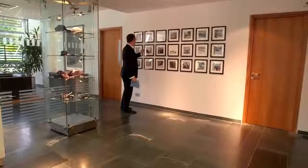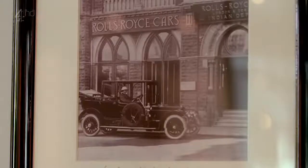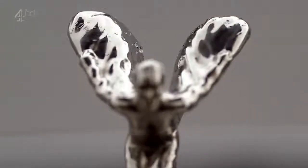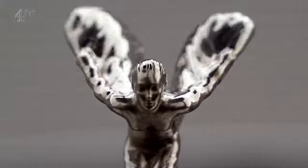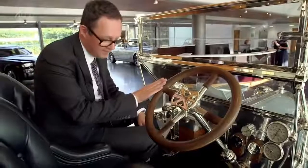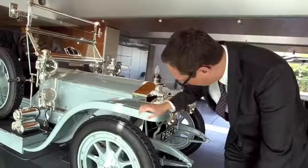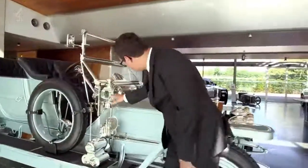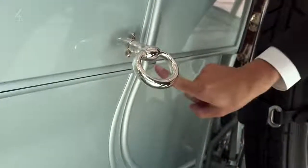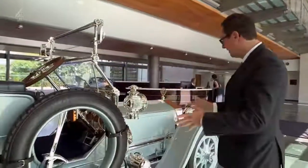Rolls-Royce was founded in 1906 by motoring enthusiasts Charles Rolls and Henry Royce. Their aim? To build the perfect motor car. Perfection basically requires obsession in every single detail. If you see that attention to detail and the immaculate quality of every single material, the whole car, the wheels, all the chrome works, even those details here. There's so many things I could talk about.